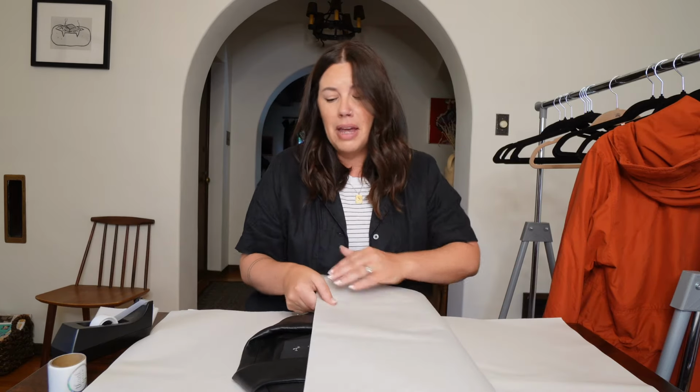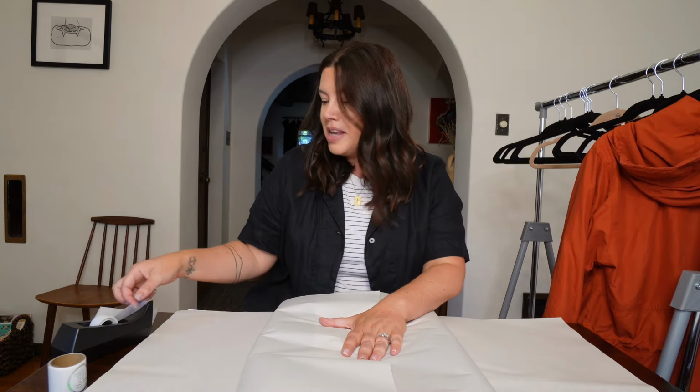And I definitely recommend if you are selling anything that is faux leather like this, that you do the same. Put a little layer of tissue paper where the layers are kind of pushed together.